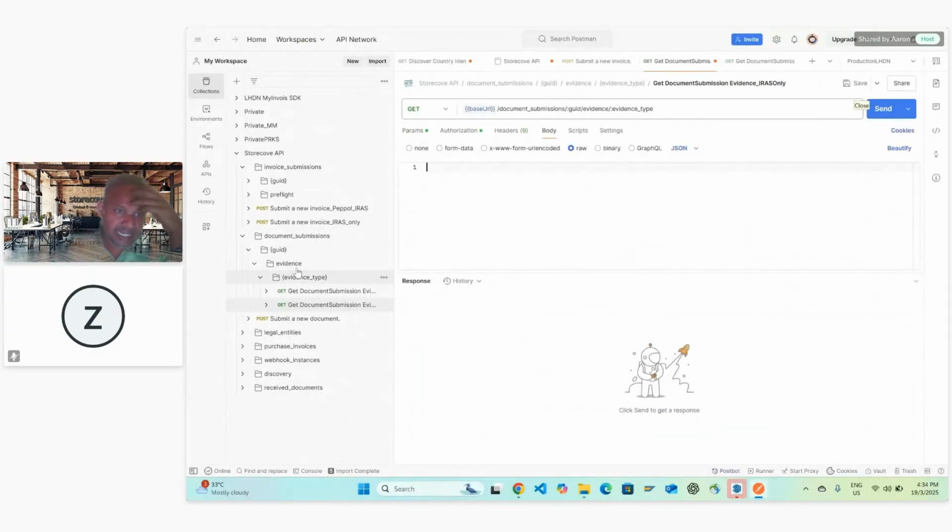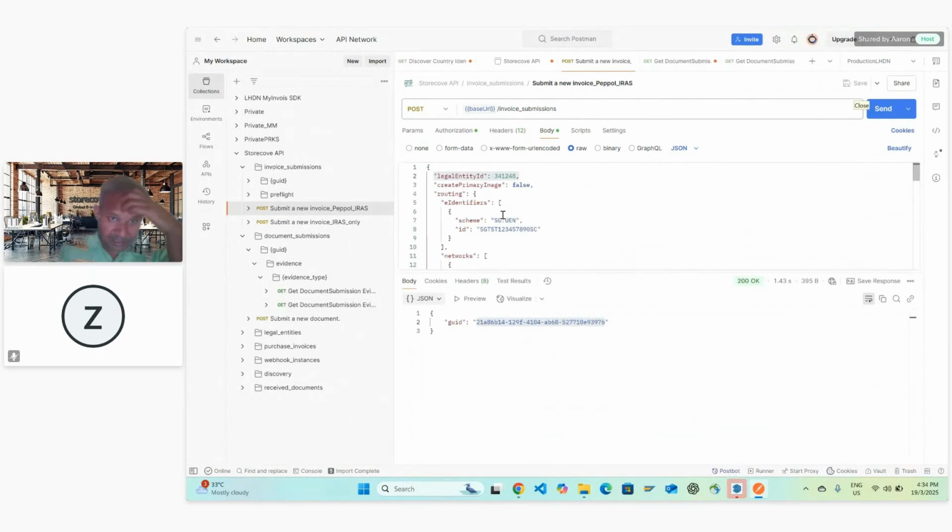Now, again, if I look at here, submitting an invoice to PayPal and IRAS, you can see how we know that you want to do it for PayPal and IRAS: number one, if you put an e-identifier, it means we have to send it via PayPal or we have to attempt to send it via PayPal.